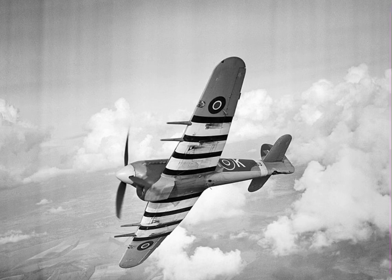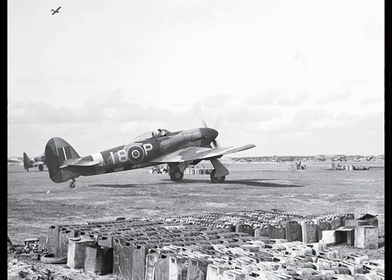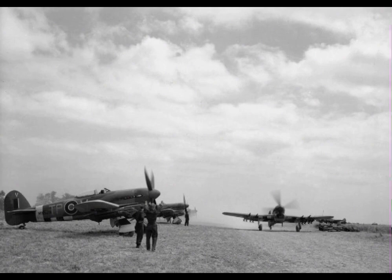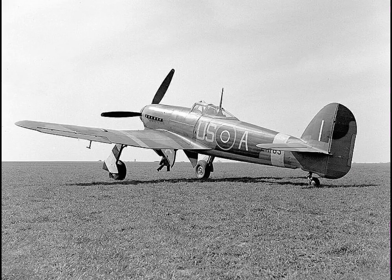The Hawker Typhoon is a British single-seat fighter bomber, produced by Hawker Aircraft and nicknamed Bombphoon by the press. It was intended to be a medium-high altitude interceptor as a replacement for the Hawker Hurricane. But several design problems were encountered and it never completely satisfied the requirement.